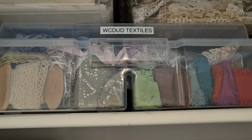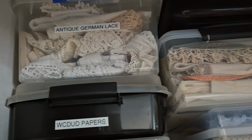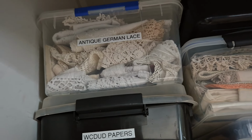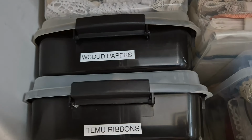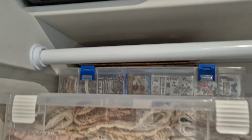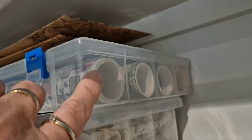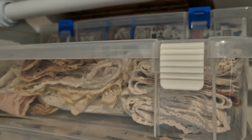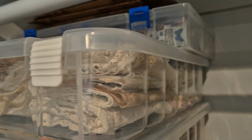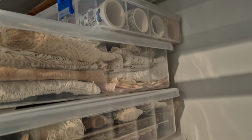That there is full of goodies from Which Craft Do You Do. That's the antique German lace bin. Then I've got a whole lot of goodies from Which Craft Do You Do, the papers and bits and bobs, and Temu ribbons, which I tend to use for closures or something if I can't find something on hand. And then we have this, which is my washi container. This is full of vintage stuff. It's probably what I'll go to once my small container's finished on my desk, which you'll see in a minute.